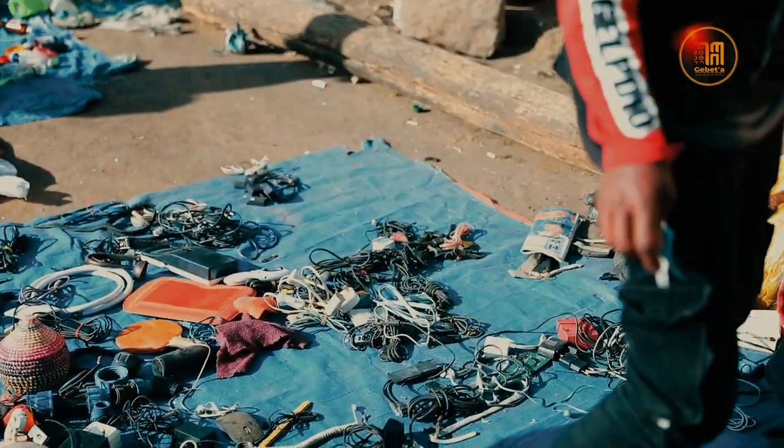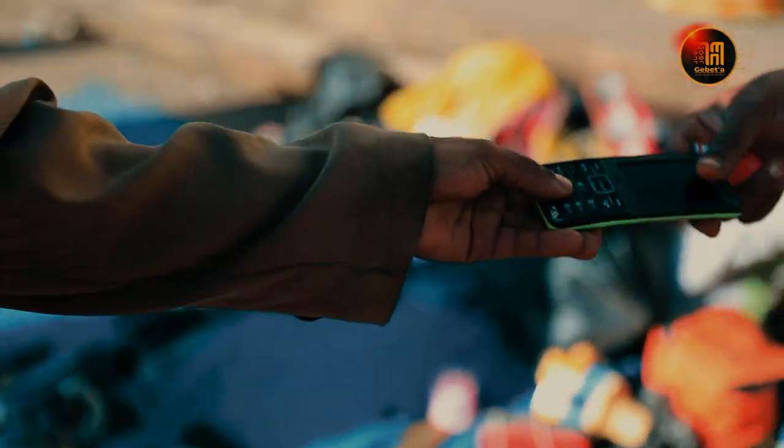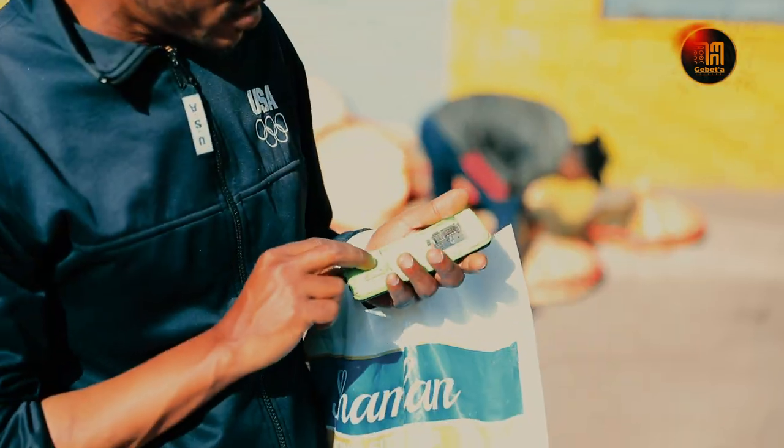So yeah, you can definitely buy an old phone here. You can see here that they're negotiating for the price of the old phone. So yeah, people buy phones from here. I mean, it's cheaper, so why not, right?